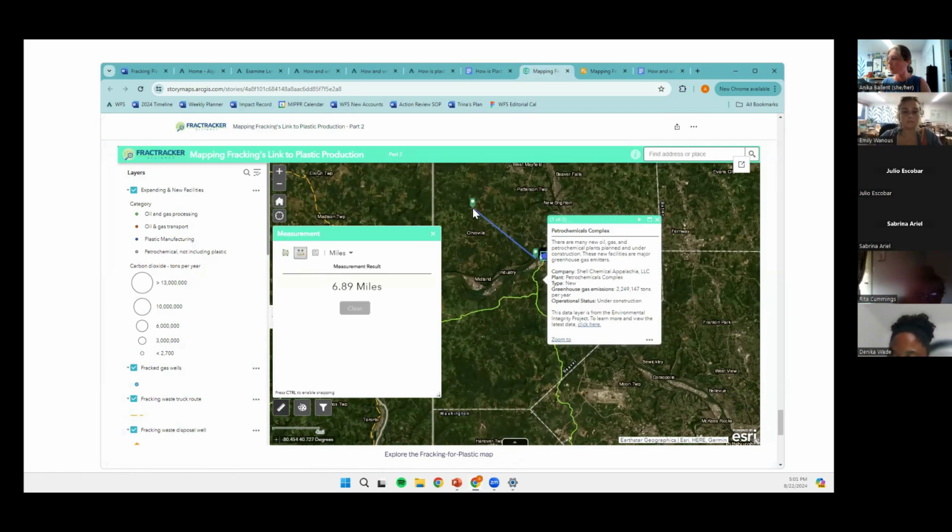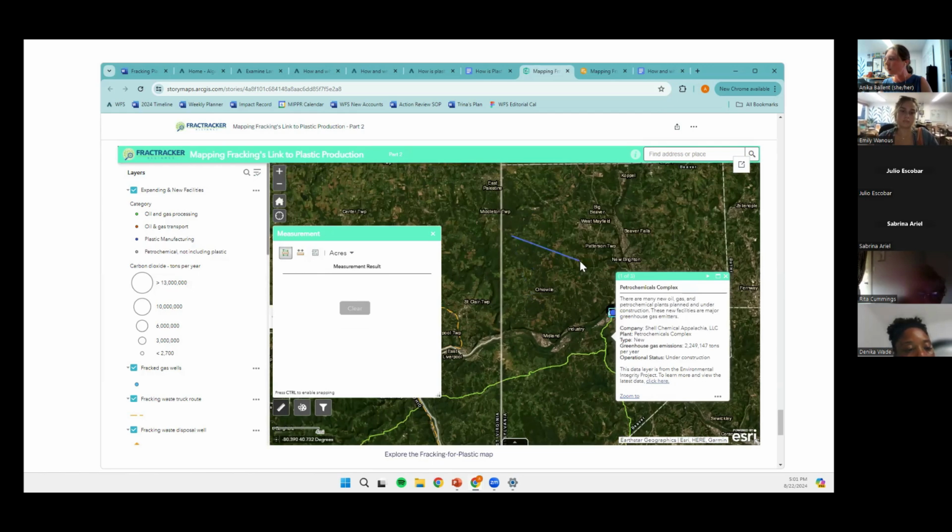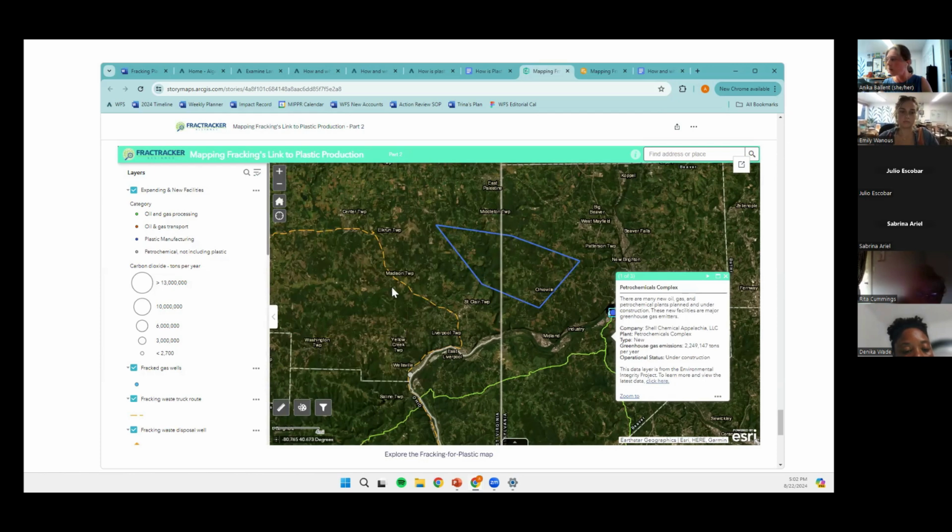So you just click, and I'm sure a lot of students are experts at figuring out digital tools, but you can measure areas, you can look at different latitudes, where is something, what are the coordinates of it. You can also get an area. Let's see. So how much is this area filling? So really fun tool to play around with.